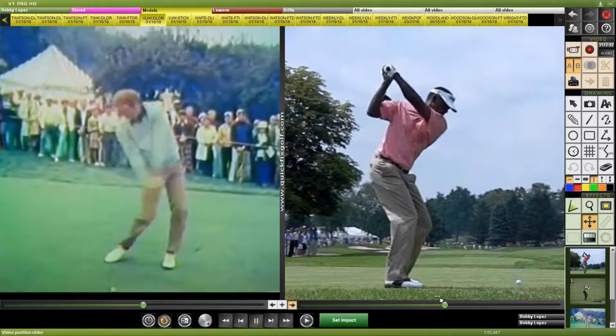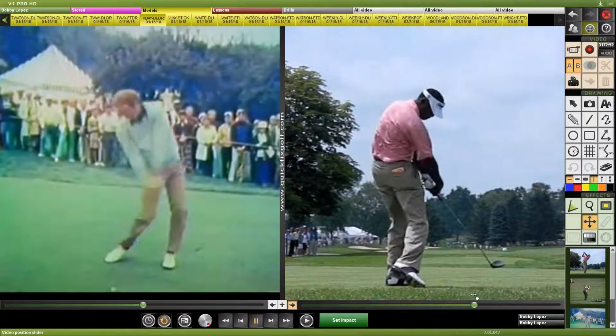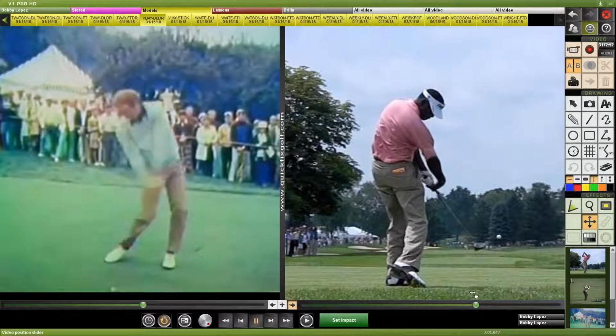Well, I picked VJ here on purpose because he moves around a lot. So he has a lot of knee action, which you would think, look at how he releases that golf club with that right hand. Look at that. Right hand cuts right off the golf club.